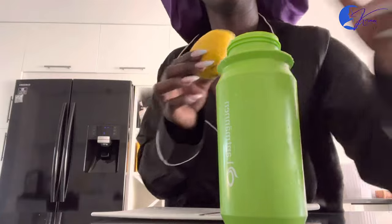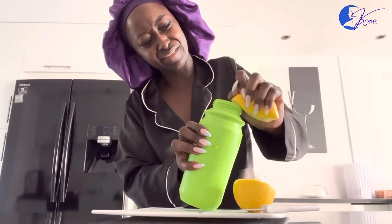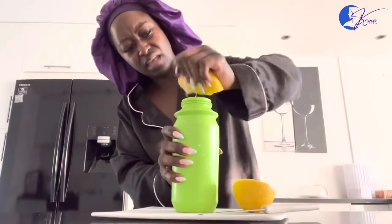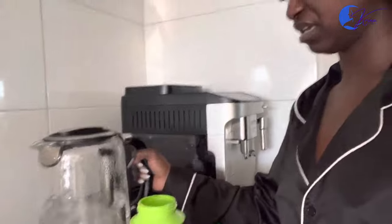So you see? All of this goes in. Sometimes I even boil or cook my water with the lemon because I need every little thing out of it. So, even before I brush my teeth or anything, I start with this. I know you must be saying, oh, disgusting. How can you drink water without brushing your teeth? But hey, our water is ready.